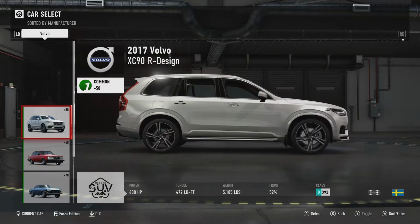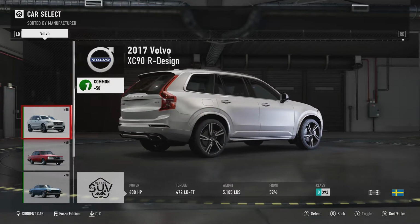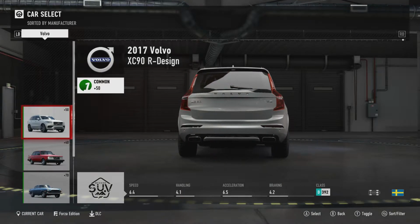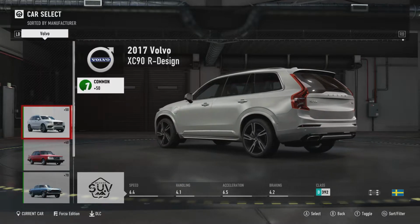And for a car that weighs more than 5,000 pounds, 400 horsepower and 472 pound-feet of torque is not too bad at all. And handling and braking is fairly decent as well. So another car I look forward to reviewing.